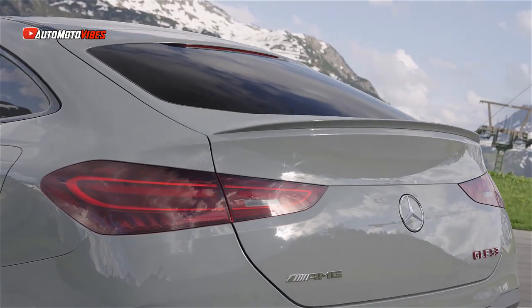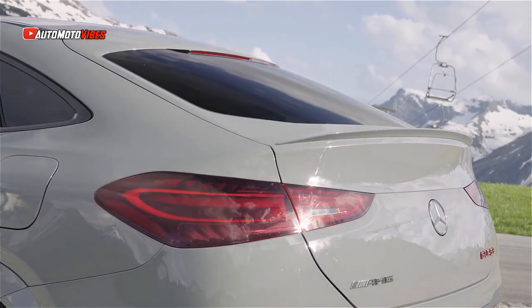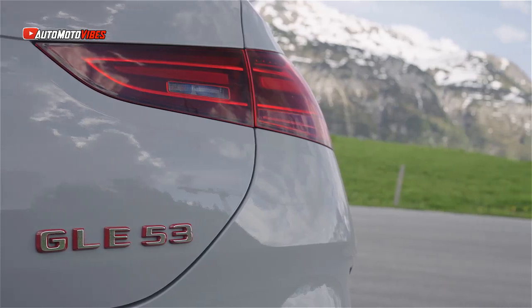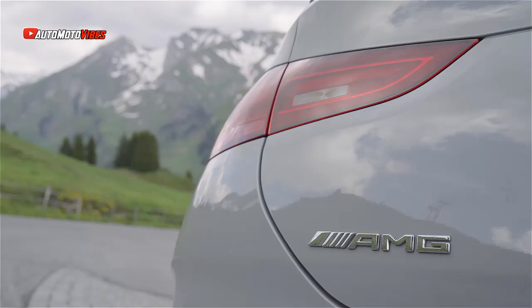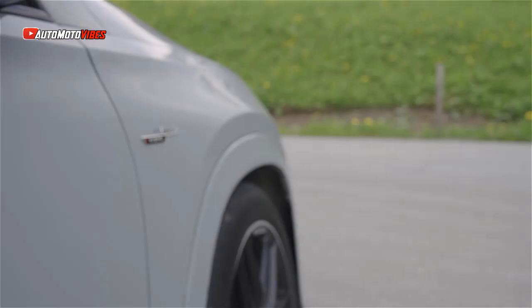The Mercedes-AMG GLE 53 Hybrid 4MATIC Plus Coupe is a remarkable fusion of performance and efficiency, representing the cutting edge of modern automotive engineering. This SUV seamlessly blends the high-performance heritage of AMG with the innovative hybrid technology that promises both power and sustainability.